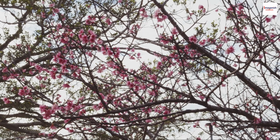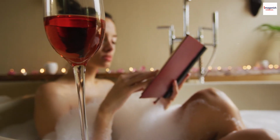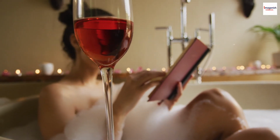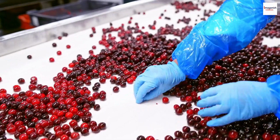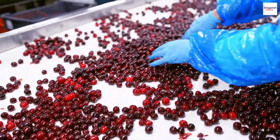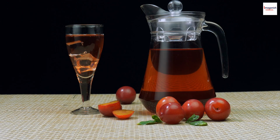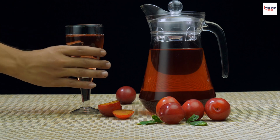Some believe that the cherry tree is a symbol of good fortune and protection. So, when you enjoy Visinada, you might just be sipping on a bit of that mystical charm. Many producers take pride in the hands-on approach, carefully selecting and processing each cherry to ensure the highest quality. It's a dedication to craftsmanship that shines through in every bottle.